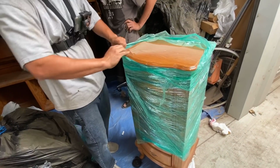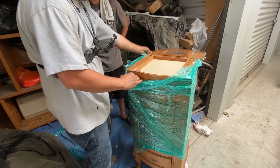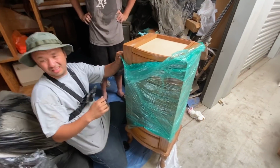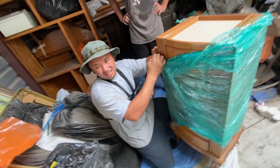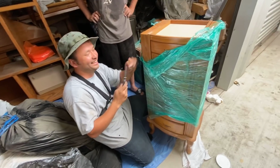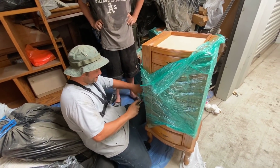Open the top. Flip the top up. Could be still hanging on the side, never know. Good mover always brings a knife. You stole my knife. I've been using it for 2 days. No, he didn't. I took them both home last night.